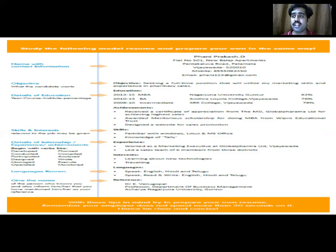After selection, there are multiple instances where recruiters have rejected people when they couldn't clear the reference check or a BGV, that is a background verification. So I'm sure you don't want to land up in all these things, so ensure whatever you're communicating in the resume is genuine, to the point, short, crisp, and covers everything in a nutshell.